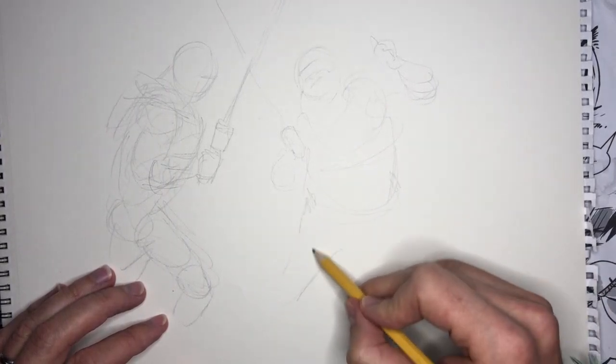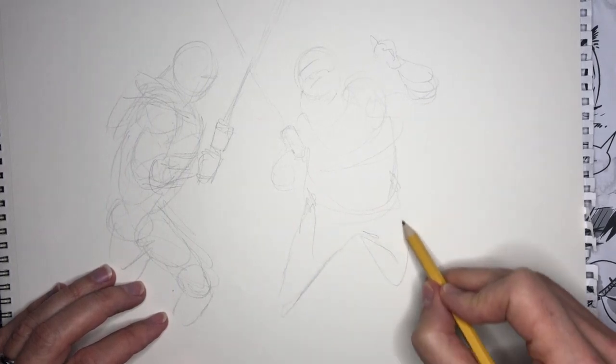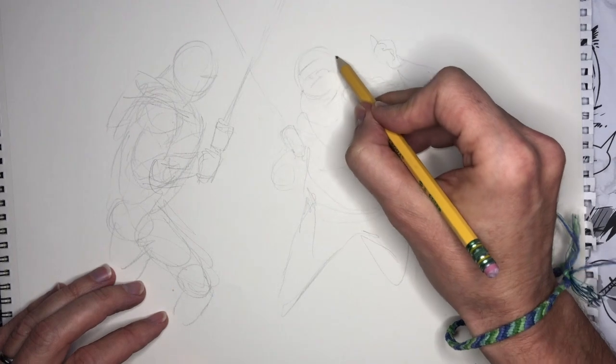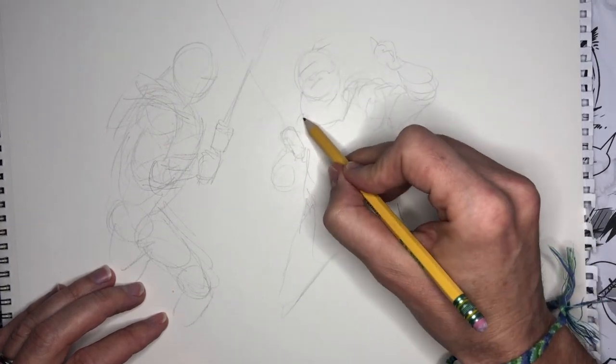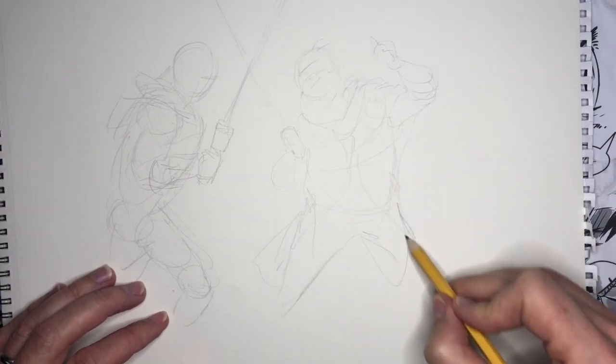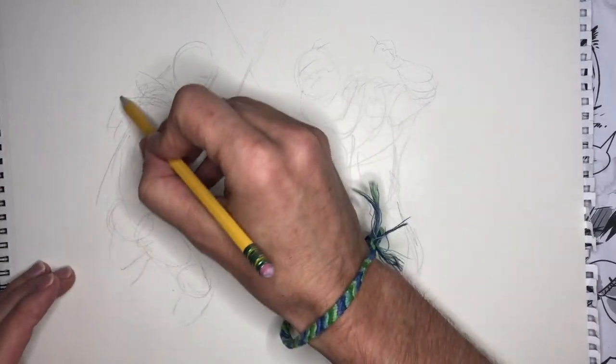To me, he's really the Santa Claus character. I'm making him kind of like an Obi-Wan Kenobi. I'm going to have him with the hat, but I'm going to use that kind of cloak that I've seen on Santa Claus sometimes.